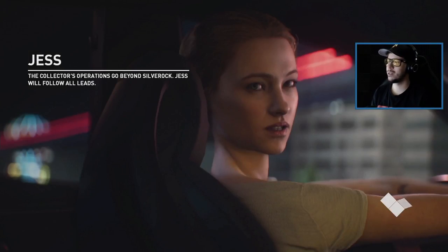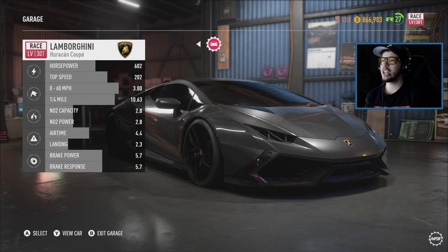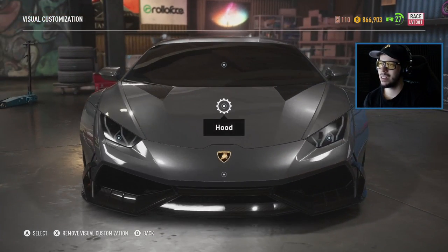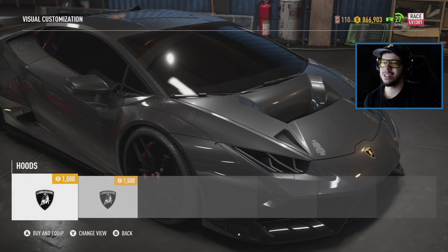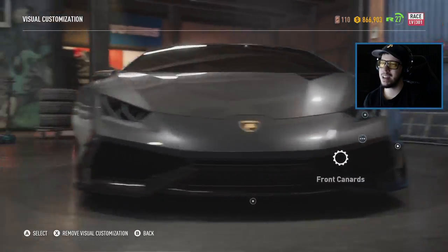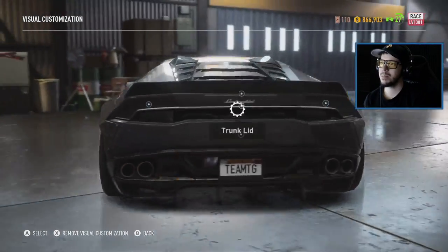Go ahead and get back into the garage here. I think we should go through the other one as well now too. Yeah, we're gonna tune it up. Oh, don't worry, we're gonna tune it up. Let's go over to visual. I don't like these. I'm not a big fan of these hoods, so we're gonna keep the one that we got. Let's change the back area though.